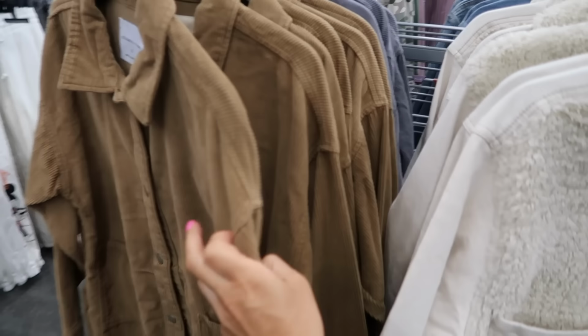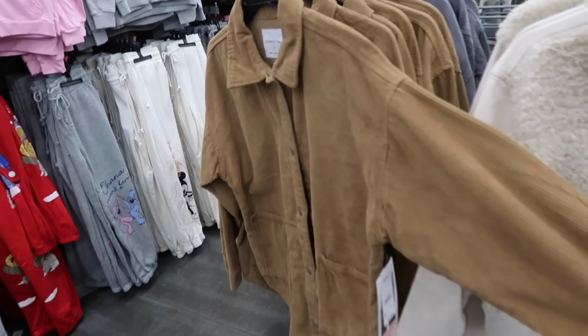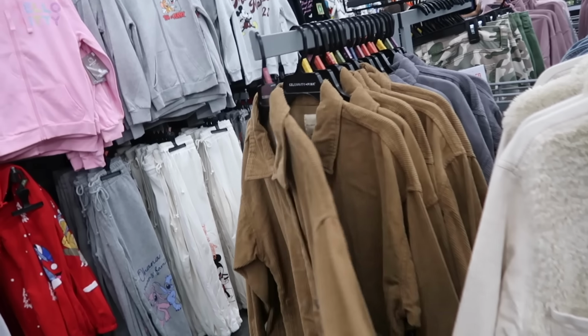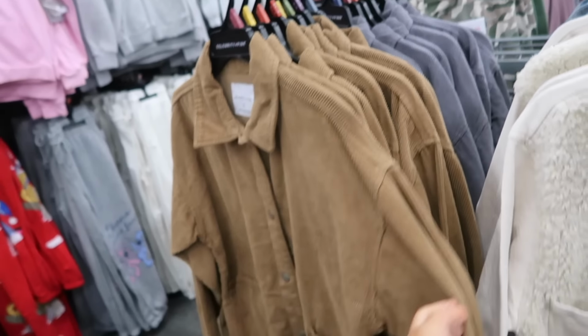Next trend we're seeing is corduroy. This is also in that oversized jacket cut, which I'm seeing a lot. It has a smaller collar, snap buttons, the two pockets with the button on the wrist, scoops in the back with seam detailing in the camel, also comes in the gray, and they're $27.50.